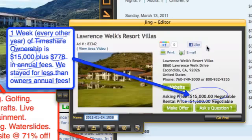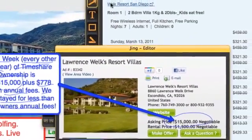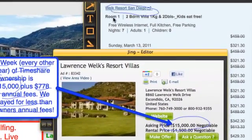Again, our Platinum Plus package at $12,500 with 20 weeks of access to this vast array of resorts is an excellent deal. Our $4,995 Platinum membership gives me access to this great resort with my family for only $749. It's almost unbelievable. And look, I went on their site here at the Welk Resort in San Diego.